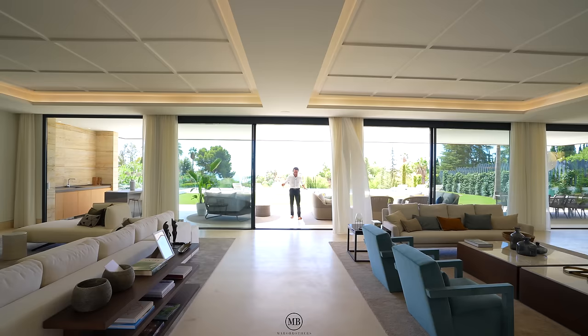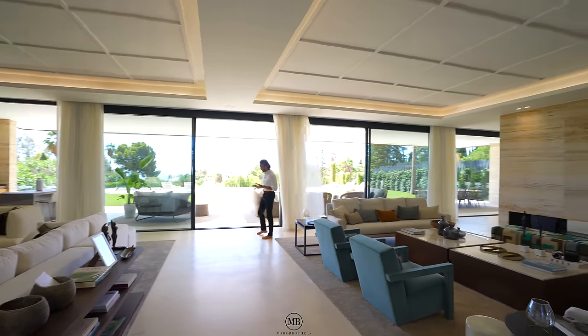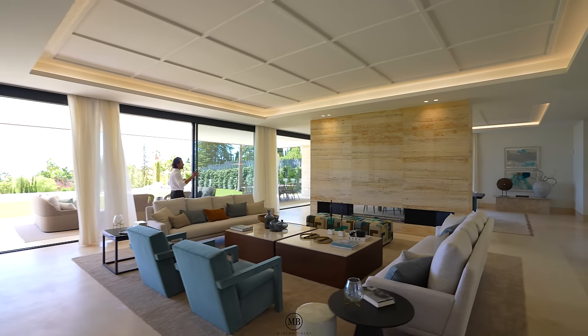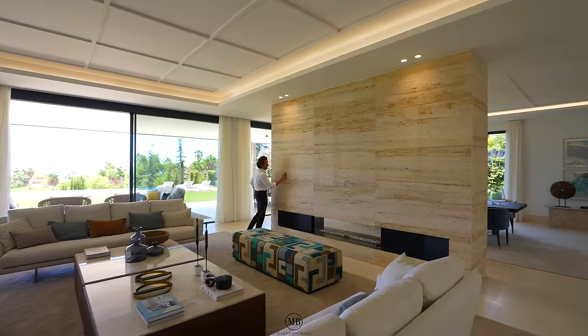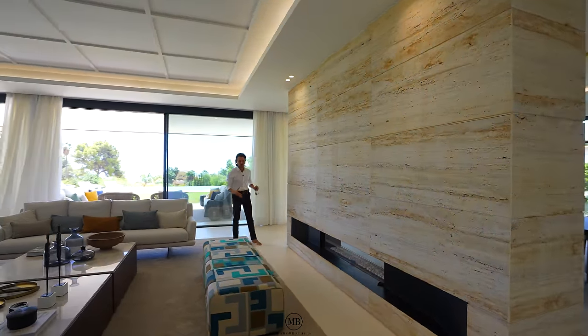I love how there's this seamless transition between indoor and outdoor and the nice flow of the same Palancar limestone. Now guys, this is the divisional wall as well with the more rougher limestone that I really love. I love limestone. And underneath we have an omnidirectional fireplace.